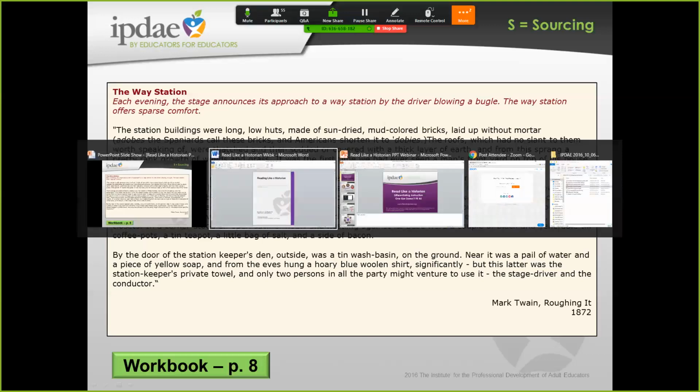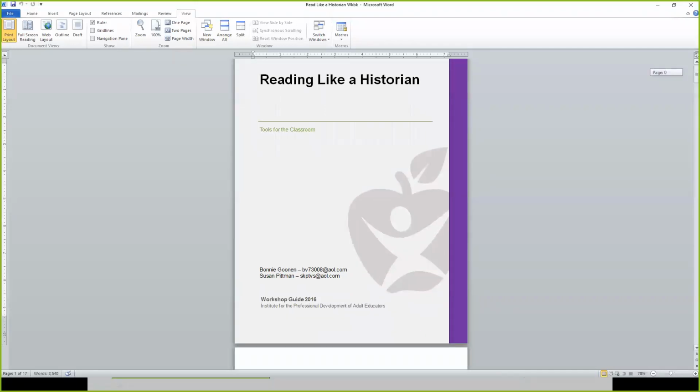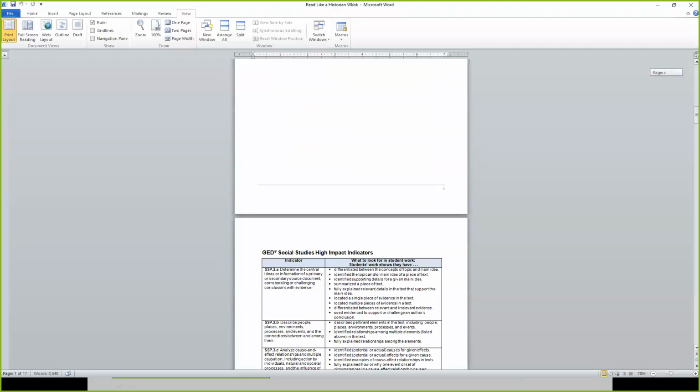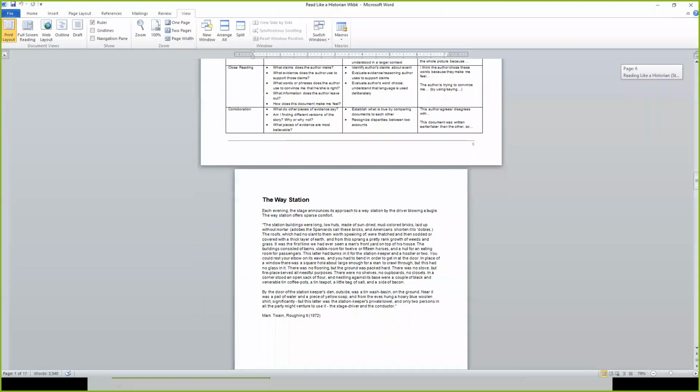However, just so that you know a little bit about what you're getting, you do have this workshop guide. As you go through this guide, I'm just going to catch us up briefly to set everybody's mind at ease. You not only have some of the info that we talked about, but those questions on reading like a historian. And here you should actually see the article, the excerpt that Susan's talking about. All of the resources, and we will come back to this at the end, that we're referencing in this webinar are in this, and again, it's available to you. If you were not able to download it before the webinar, it is on the Florida IPDAY website under the archived webinar of this title.